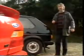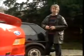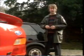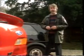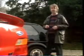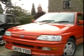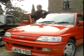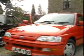Now, it wasn't long before other motor manufacturers started to cast envious eyes at this new market opportunity, and when Ford changed the Escort over from rear-wheel drive to front-wheel drive, they rapidly included an XR3 high-performance version. Now, this is the latest in a long line of XR3s, which became Britain's best-selling hot hatches.